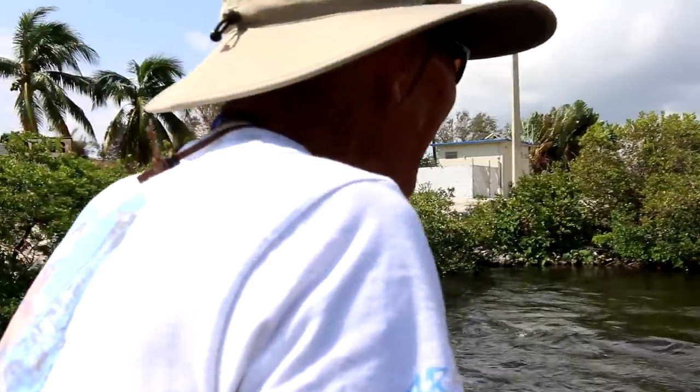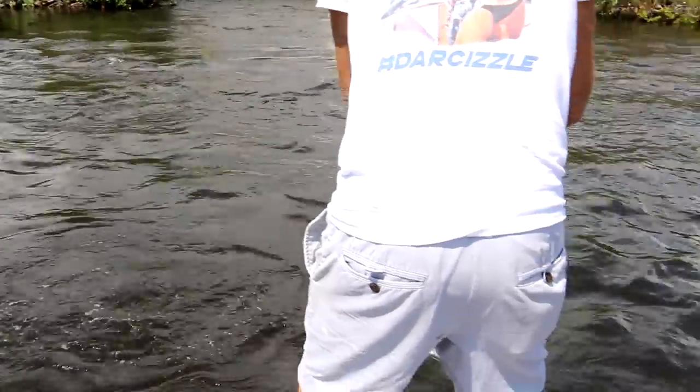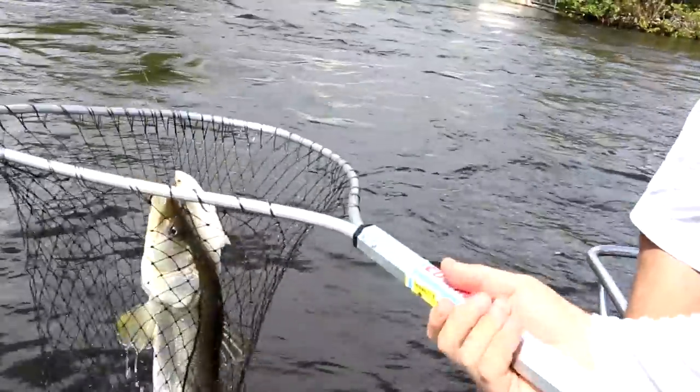You got a fish? I got a fish. You got a big jack, man. Oh, nice. Tarpon. No, it's... Keep him on. Good, good. All right, we're gonna bring him back to the net.